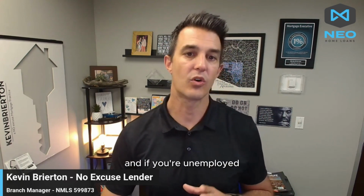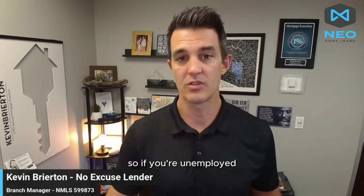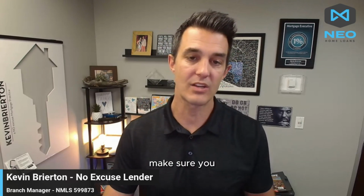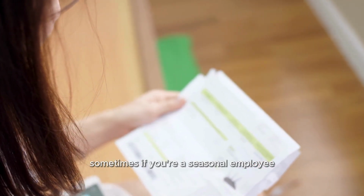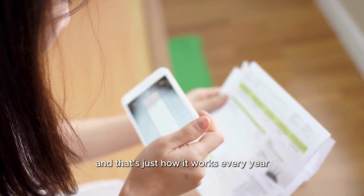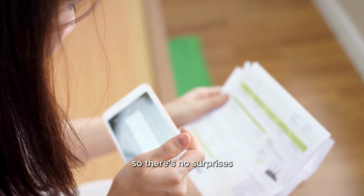And number 5 is unemployment transcripts. So if you have unemployment benefits bridging any gaps, make sure you have the gaps documented, especially if you're a seasonal employee. Sometimes if you're a seasonal employee, you get unemployment for periods of time, and that's just how it works every year. Make sure you talk to your lender about that up front so there's no surprises.